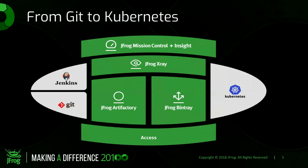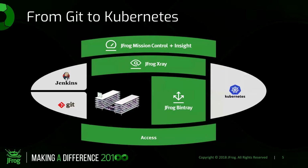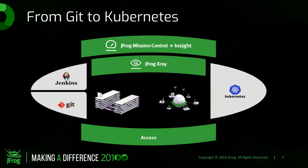So these tools are available. You have JFrog Artifactory, JFrog Bintray that we've had before, JFrog Mission Control and Insight, Xray, Access. So Artifactory remains the storage solution of choice. And hopefully, if you're doing this, you're already using it or already considering it. We have Bintray or JFrog Distribution for distributing binaries.